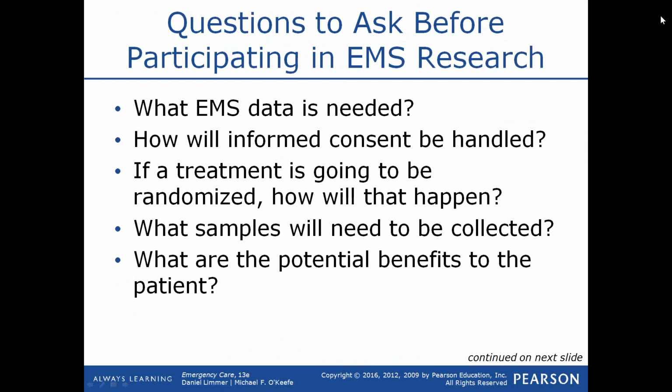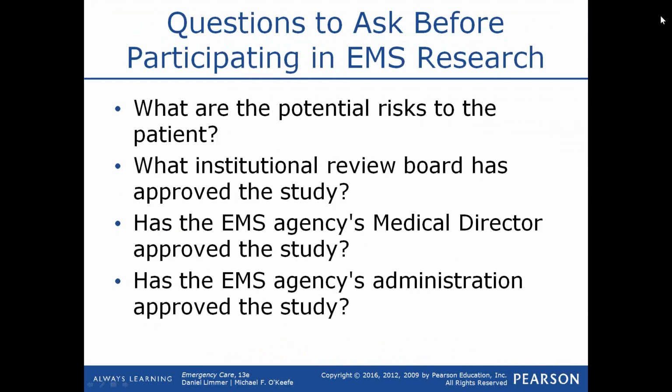In some randomized controlled trials, they have an envelope in the back of the ambulance, and on a specific day, if this patient meets the criteria to be in the study group, then you could open the envelope and see how they're going to be treated. So that's randomized as well. And then what sort of samples will need to be collected, and what sort of potential benefits is the patient going to achieve as a result of your study results? The risk to the patient as well.